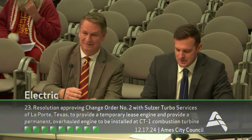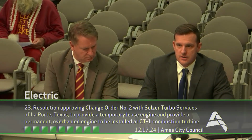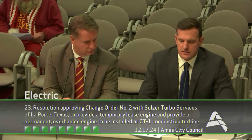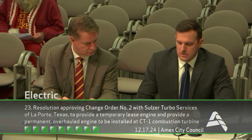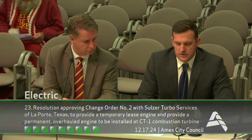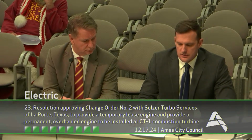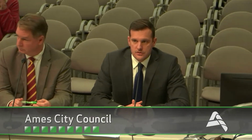Hey, Mayor, Council. Just talking about this item here. As you're aware, the combustion turbine failed on July 15th. And we sent the engine itself off to be inspected. That took a little bit because staff had to vet the companies that were able to look at an engine of this vintage. We found that Sulzer had the appropriate accreditation, and so they did the investigation and found that it was an inherent flaw within the design of the engine itself. And so now we are asking for this change order to this contract so that we can purchase another engine.